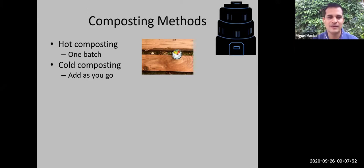In other words, you can just keep on adding every day, every night that you have kitchen leftovers, yard waste, whatever it is. You can add it that night, and it just takes a lot longer. The thing with hot composting is if you do it right, you can get a finished product as fast as 3 weeks, a month, 4 weeks.